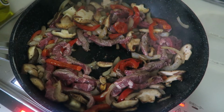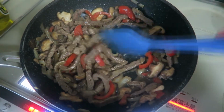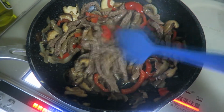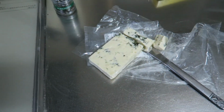Got the steak in the pan now with some butter. I'm doing the steak quite well done today and adding the blue cheese into the pan because I'm having a baby and I don't want any raw beef in here, but normally I like my steak very rare. And similarly with the blue cheese, so I'm going to add half of this into the pan.